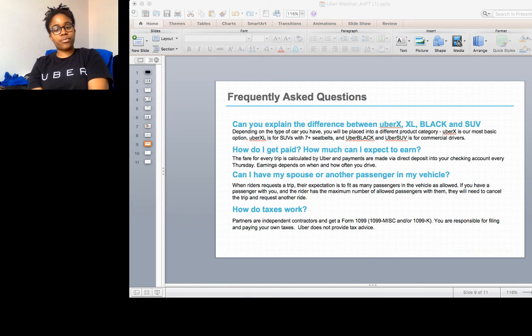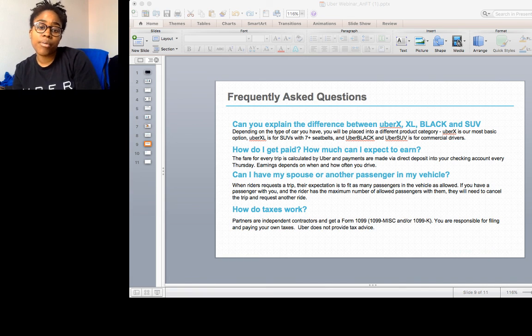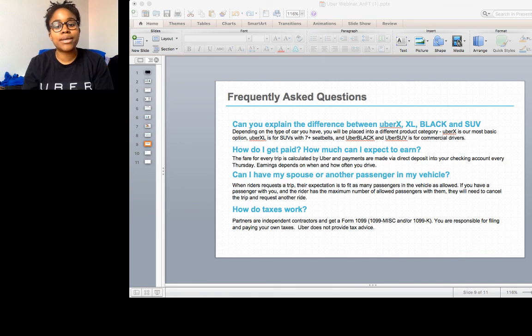People will know that it's you by the make of your car as well as the plate number of your car. So when they request you, they'll see, hey, Gus is coming to pick me up, and whether it's an Impala or a Malibu with a plate number XYZ 123, they will be able to see you by the plate number. So we don't have those car window placards.